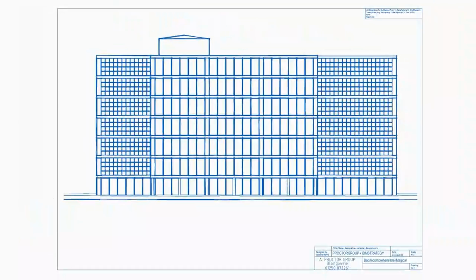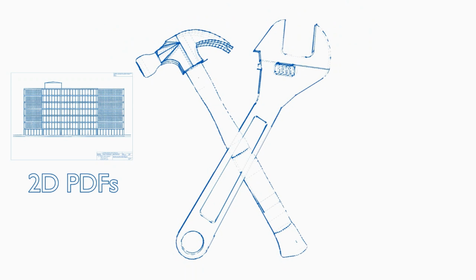You must still hand over the 2D PDFs. That doesn't change yet. If there are models on the project, you have to hand them over to the client. That is part of the level 2 process. You've created that rich data source. And COBie data is the key handover format for level 2 BIM in the UK.